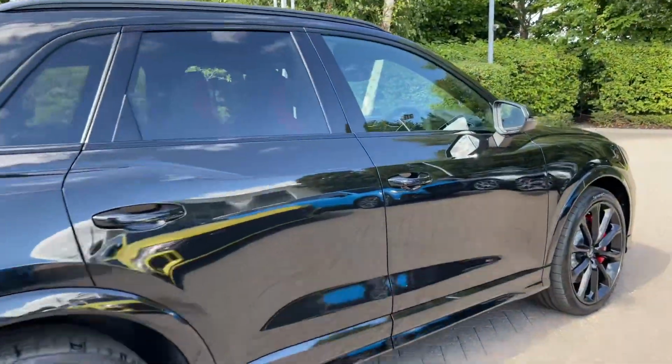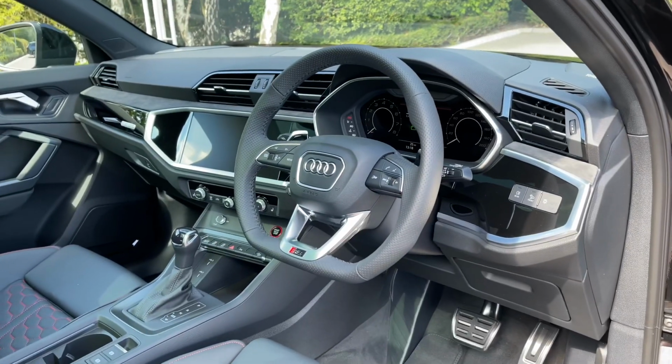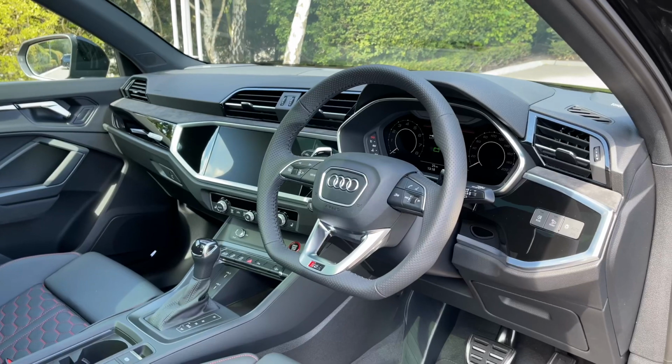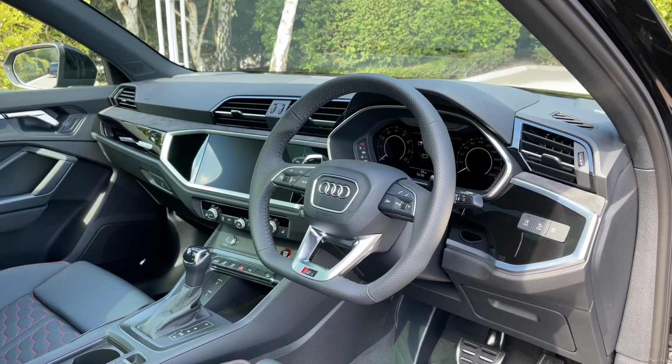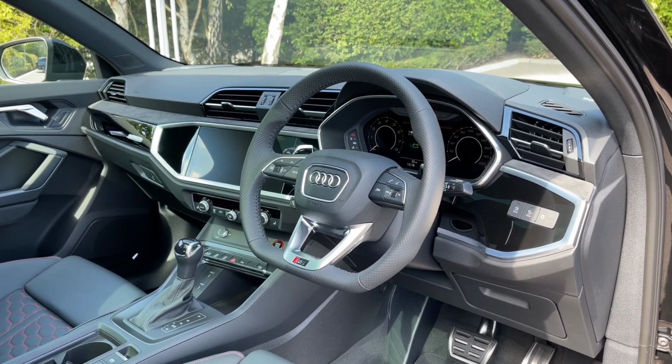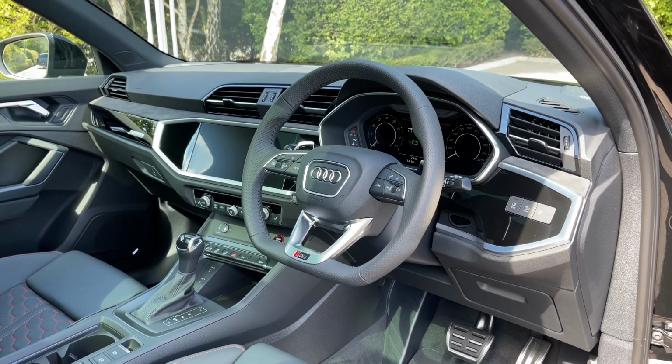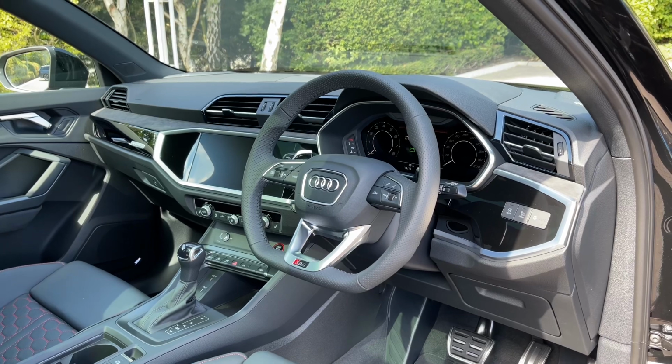As we make our way down the side of the vehicle and open the driver's side door, the first thing you are greeted with is the flat bottom, full leather, multi-function steering wheel. We have the Audi virtual cockpit display letting the driver easily customise what is shown on the screen. And to the centre of the car's dash, we have the intuitive multimedia touchscreen display, giving nice and easy access to many of the car's tech features, as well as changeable settings.